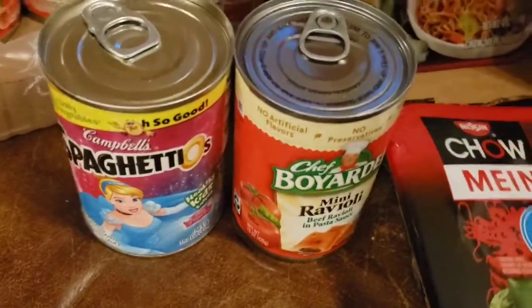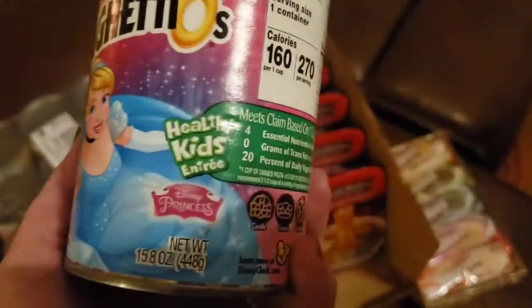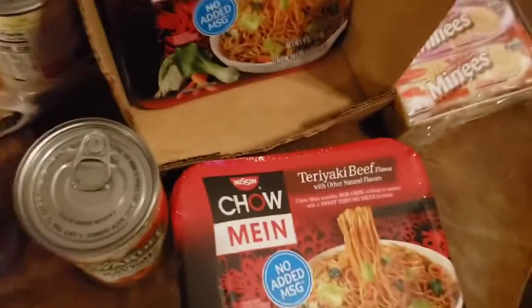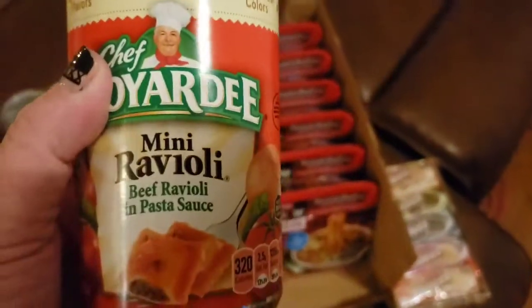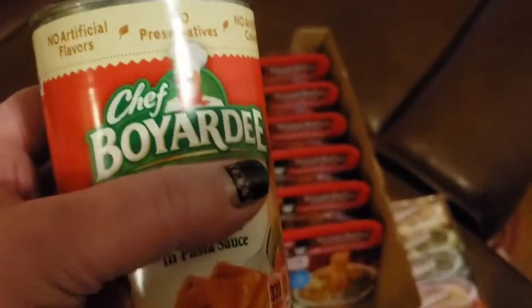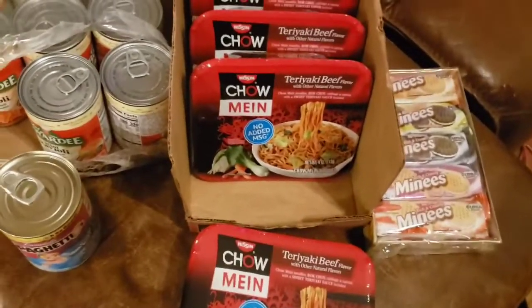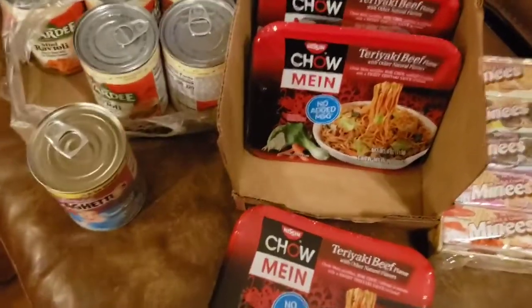And I bought 8 of the SpaghettiO Princess Edition, not because we wanted the Princess Edition, but it's the same thing and he likes these. So I bought 8 of the SpaghettiOs, and I bought a dozen of these mini beef ravioli and pasta sauce. I personally think that they're not great, but my son absolutely loves them. And since he needs a fast lunch to do school at home, I decided to pick those up.